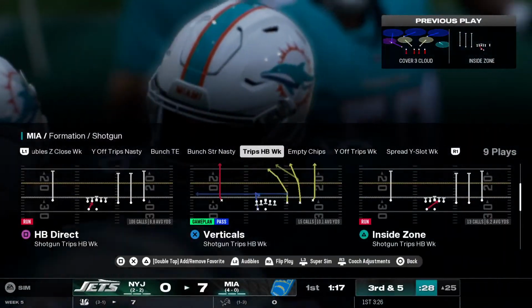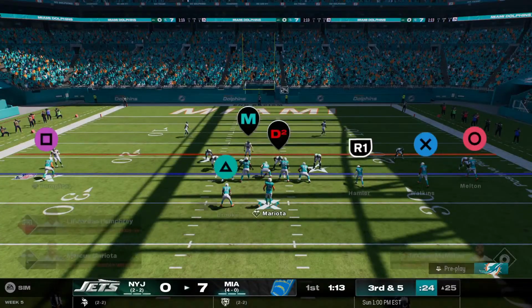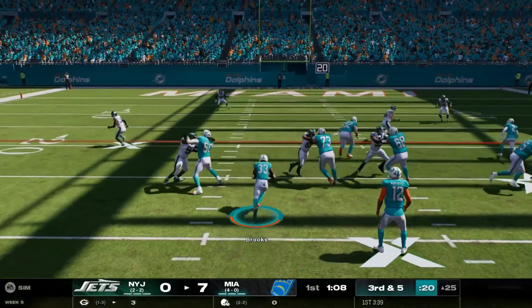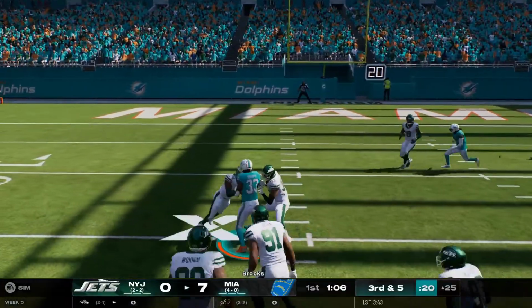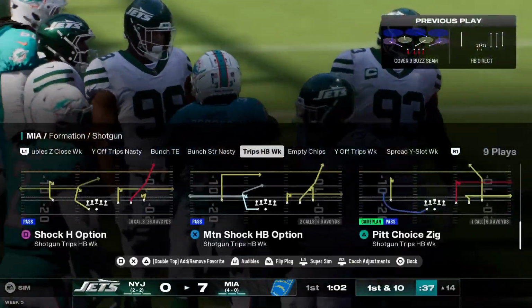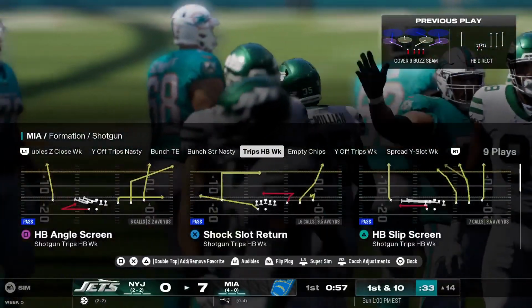Well, if you're a good play caller, you've already looked ahead and anticipated this type of situation. Already down in his play sheet, trying to dial up a big third down play. And a strong run there as he'll maneuver his way down inside the 15. A 10-yard pickup, and it's enough for a Dolphins first down.